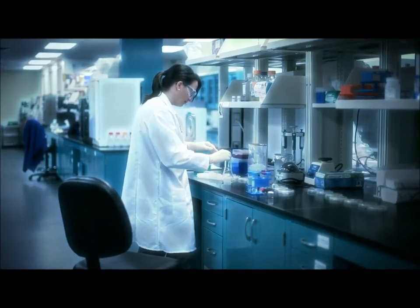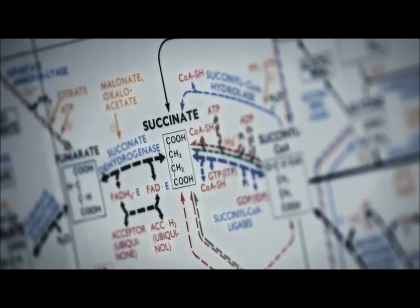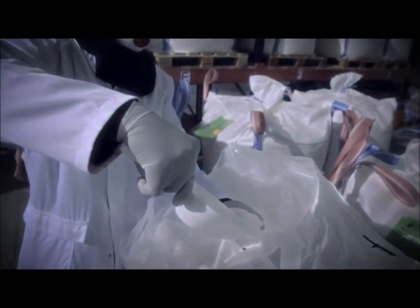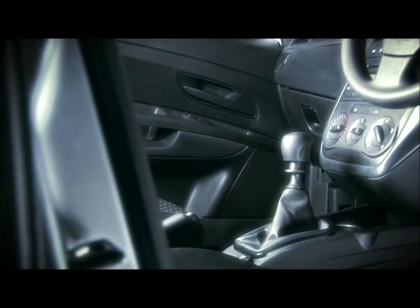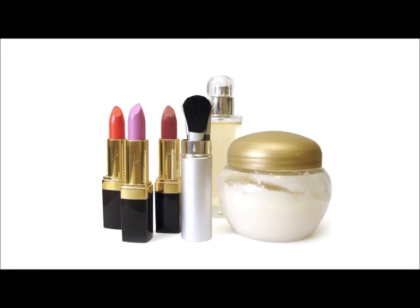BioAmber has developed disruptive technology to address these challenges through the production of biosuccinic acid and butanediol. Succinic acid is a building block chemical that is used to make a variety of everyday products, ranging from plastics and spandex to food additives and personal care products.